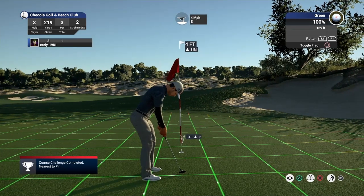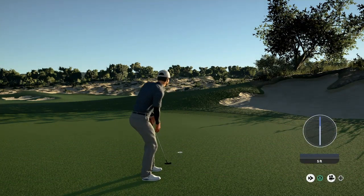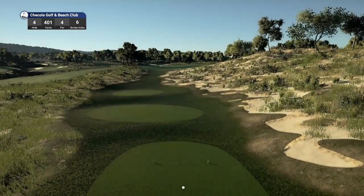And with that, we've got a 4-foot putt. This certainly is no gimme on these greens. But we do convert that. And we do go on to the 4th hole. 1 under par. But so far, really enjoying this course.